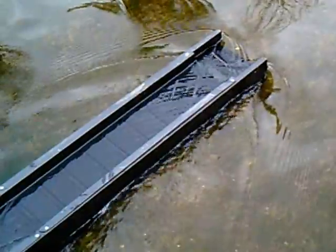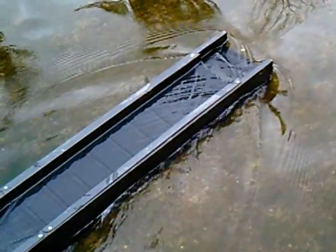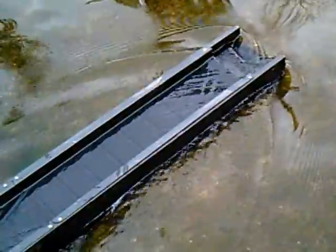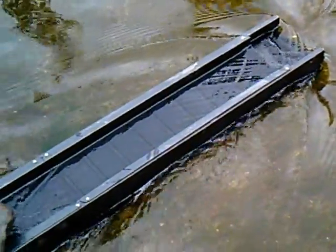Alright, well, here's the setup on the triple little buddy. What I'm going to do is purposely overload my feeding at the top of the triple little buddy.